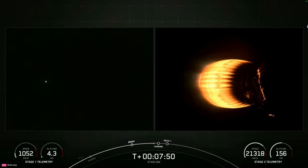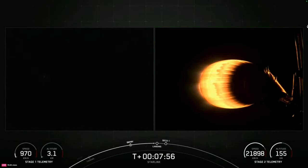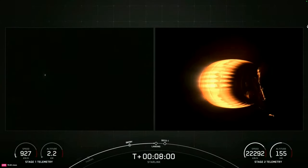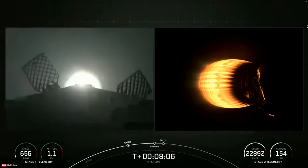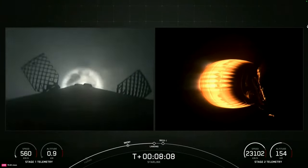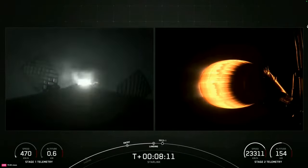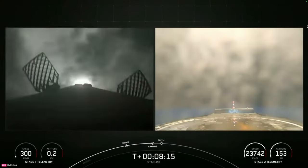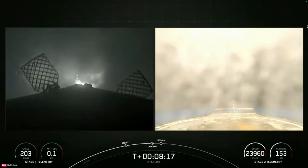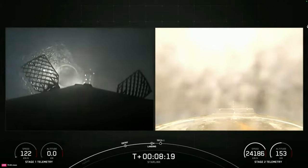Should be seeing very shortly there. That little dot get a lot bigger. Just amazing footage, amazing things that SpaceX and other commercial carriers are doing these days. Stage 1 landing burn. There is the landing burn. Come on, 1062. Landing legs deploy.